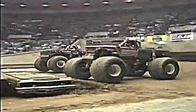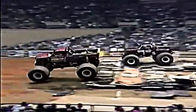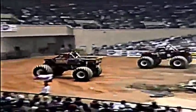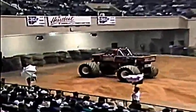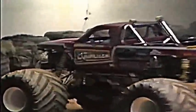Double coil overshocks that measure some 55 inches with adjustable four-link suspension can absorb almost 2 feet of travel. Minimizing the bounce and maximizing speed are two reasons why the Equalizer captured the 1989 Monster Truck World Championship. And this package of raw horsepower and racing suspension is one reason why the Equalizer has the advantage over most of the monster trucks.